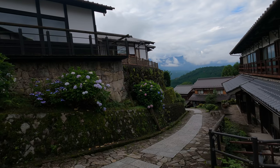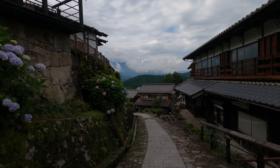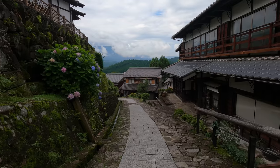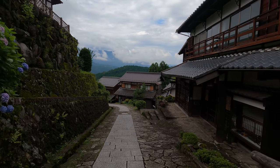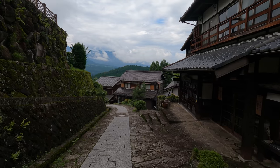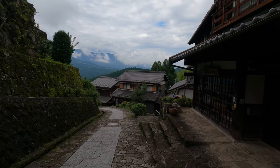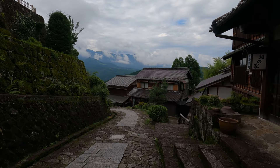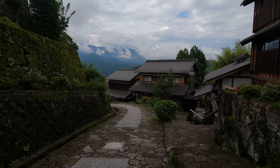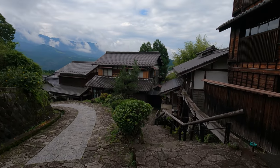So at the beginning, I talked a little bit about how this was one of my big dreams for coming to Japan, was to walk through this area. And to be honest, I have been trying all morning to manage my excitement, because this is the space that I wanted to find. This is the exact city.